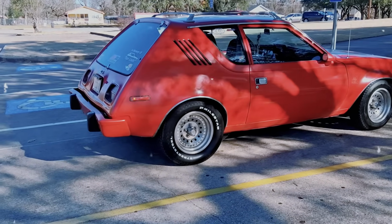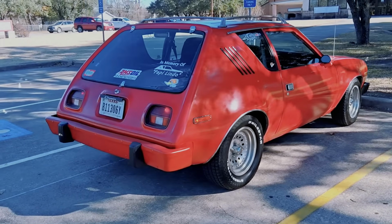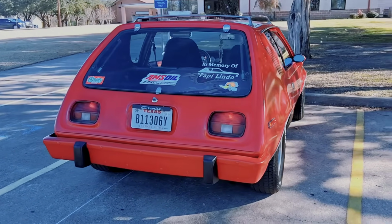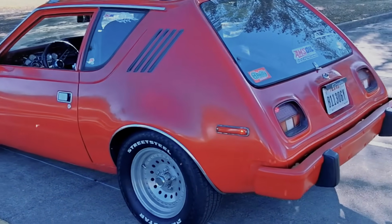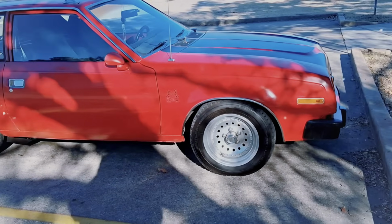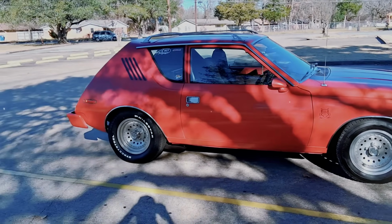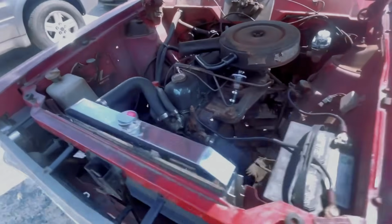Instead of spending the money to develop a brand new, proper compact car platform, AMC executives took the lazy route. They took their existing AMC Hornet, chopped off the entire rear end with zero regard for aerodynamics or proportions, and called it a day. The result was a bizarrely proportioned rear-wheel drive car weighing over 2,600 pounds with a heavy 6-cylinder engine shoved into a tiny wheelbase.